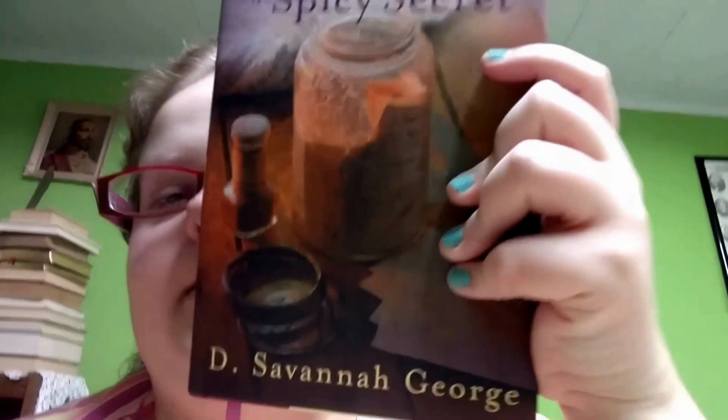So this next book I'm going to show you, I got this at a library book sale, and it's a series of books, and the series is called Annie's Attic Mysteries, and this is called A Spicy Secret. It's by D. Savannah George, and it's a little hardback book. This is what it looks like.